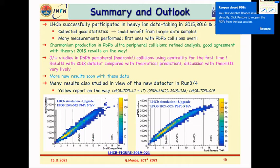It's a simulation of what we can obtain with the upgraded detector, which is reported here. You can see that we can go up to 30% centrality in color. There is a number of clusters in the Velo and in the tracker. Okay, so with this figure, I think I can close my talk. Thank you very much.